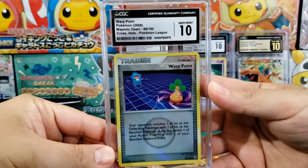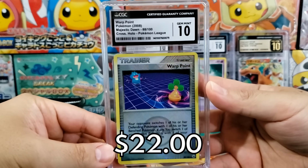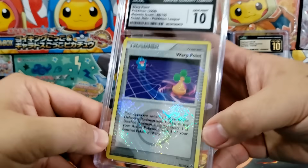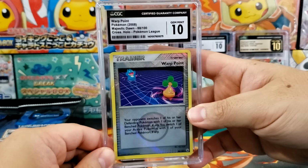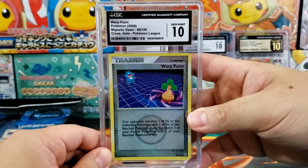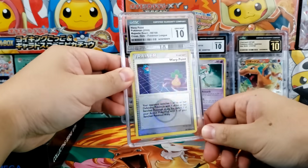Oh, here's a very interesting one. A 2008 Gem Mint Warp Point Cross Hollow. You can see the cross-stitching hollow pattern on this card. This is one of those cards where you would probably never pick up on your own, but it's kind of neat that it is in a mystery pack like this.